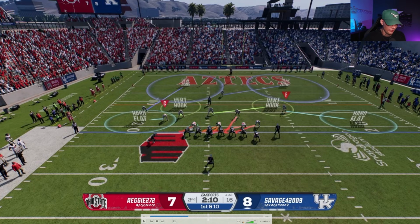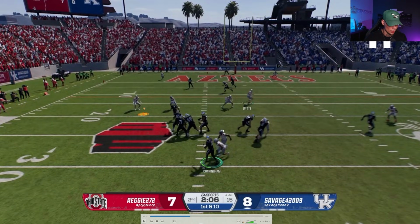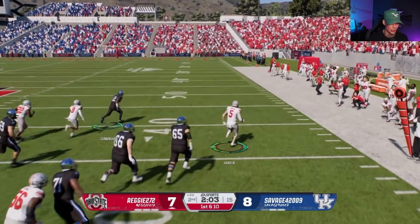Here's one where we have hard flat. So if I think they're going to feel the pressure and try to check it down, shade down, put hard flats. We get pressure off the edge, and we have a hard flat on the field. He tries to go to his check down, and we got both our players right there to corral it, pick it off, and we are going the other way.